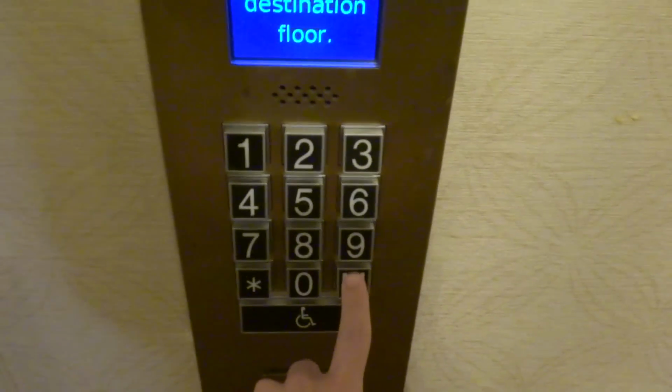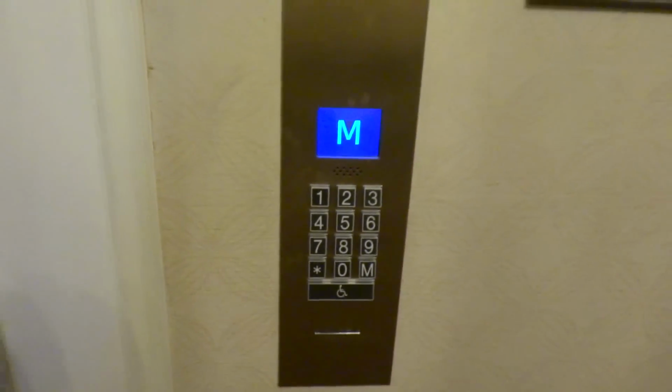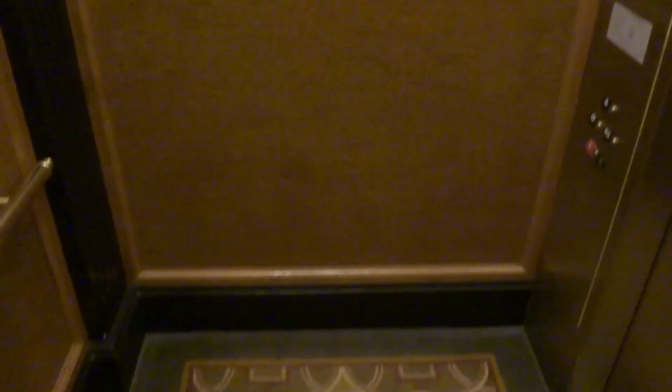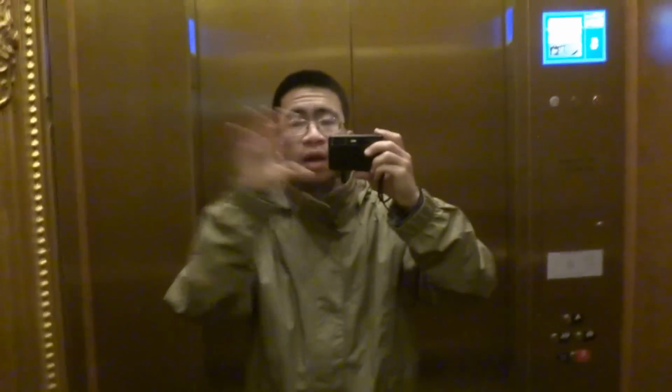Alright, we're gonna punch in my destination code. Let's get on the M this time. Otis Compass. Series 7 micro touch buttons. It's a very nice elevator. Look in the mirror. Hi. Here are your buttons.